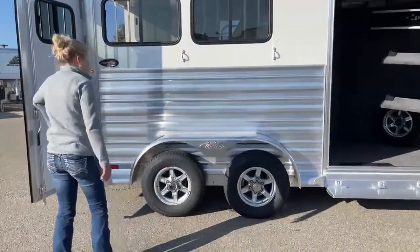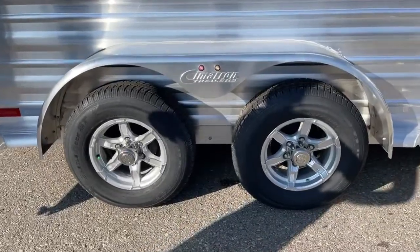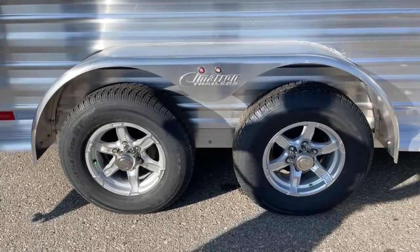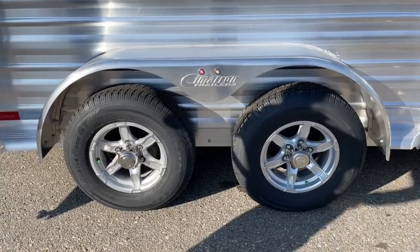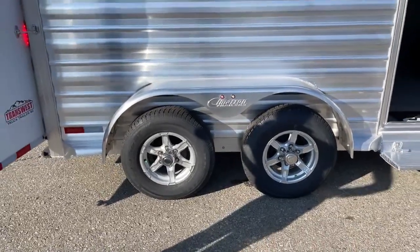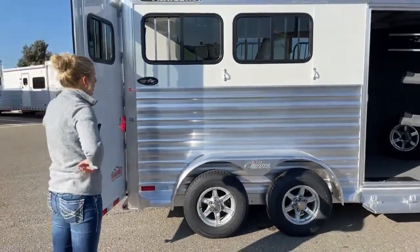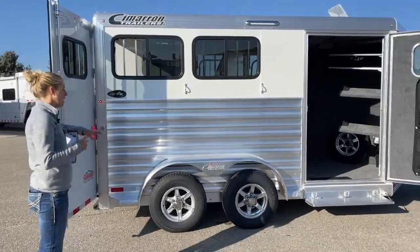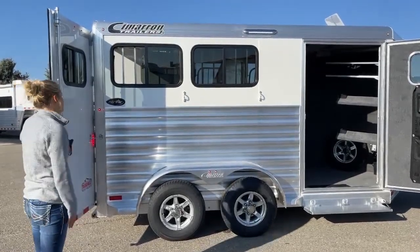Two 3,500-pound axles on this trailer. Plenty of axle underneath this one for what she's going to be using it for. Every Cimarron comes standard with an aluminum wheel, so that is their new style wheel you see there. You can also change to a black aluminum wheel if that's something you're looking for, so you do have that flexibility. If you want to go something fancier like an Alcoa, you can always option that as well. These are custom built trailers. It's really up to you where you want to put your money, how you want to break everything down, so that you have the trailer that you've always been wanting.